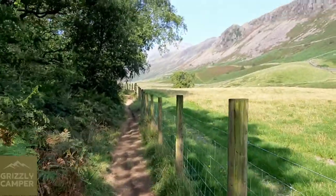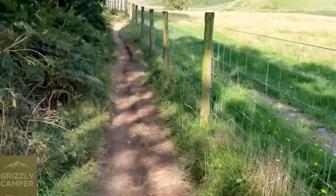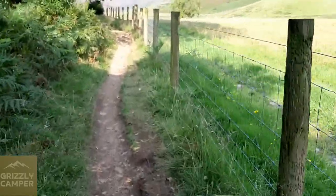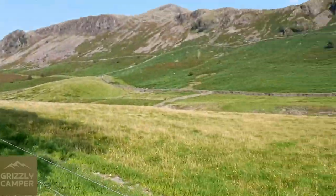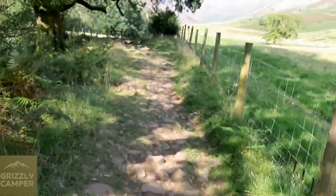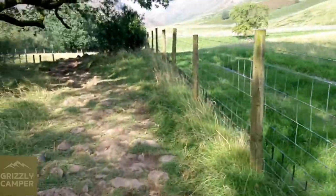As you can see, we're heading up through the valley, northbound to Tongue Pot in Eskdale. There we are, just heading up towards Tongue Pot now, through the valley. It's very warm, about 24 degrees, so the water should be nice. First time coming here, so hopefully it should exceed expectations.